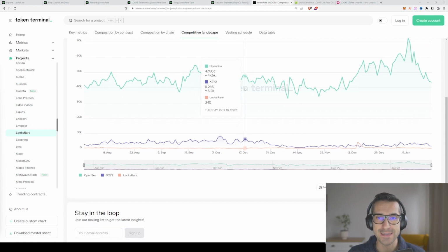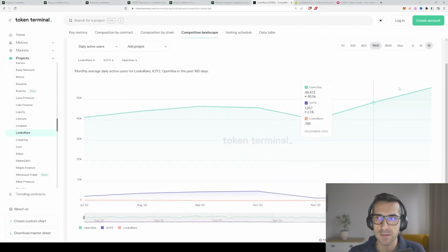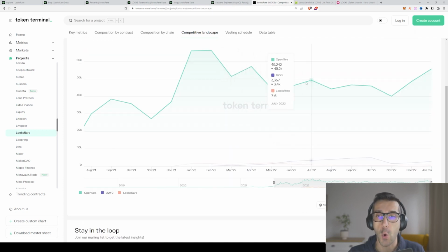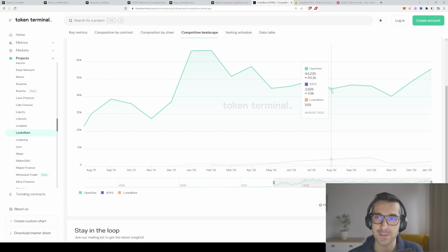And here you can see the massive difference between OpenSea and any other platform. If we jump on the monthly chart again, these are the active users per month, and you can see that in the past year or so, OpenSea keeps dominating absolutely everyone. And even X2, Y2, you can see it has here for August 2022 around 4,000 active users, and LooksRare has only 500. And if we move to December, similar number, just 2,000 active users for X2, Y2, and LooksRare has 800. So these are really small numbers.